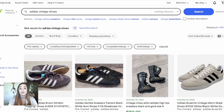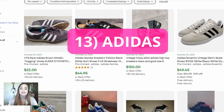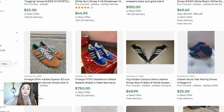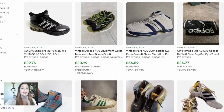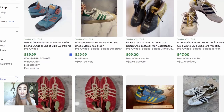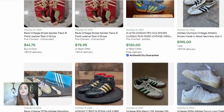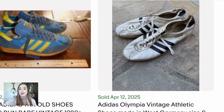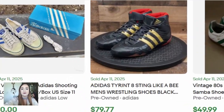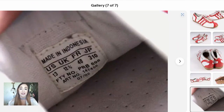The next vintage brand to look for is Adidas. And there's a few different styles with this, but anything really vintage when it comes to this brand is doing pretty well. Most of these prices are pretty solid. Again, I don't have any price filter. I don't have a minimum price set on these search results. So you're seeing some more towards the lower end range, around $30, but most of them are quite a bit higher. We got a pair there that went for $195, another pair for $130 there, another $150, so some pretty solid prices for a lot of these vintage items.